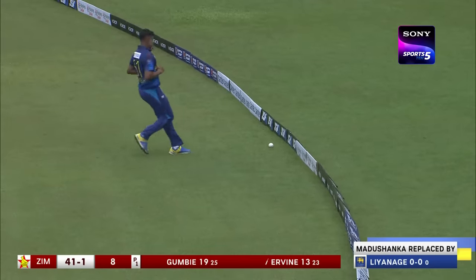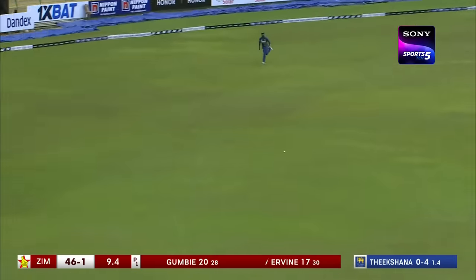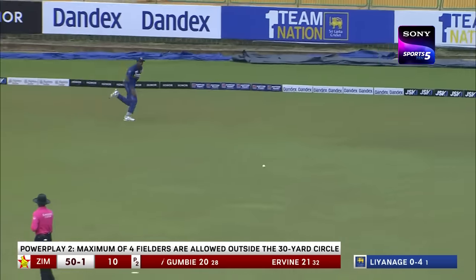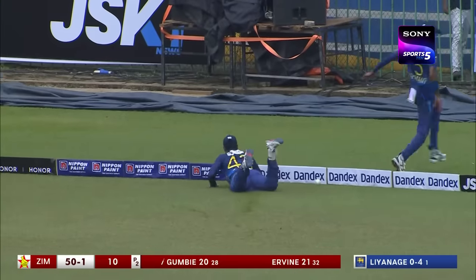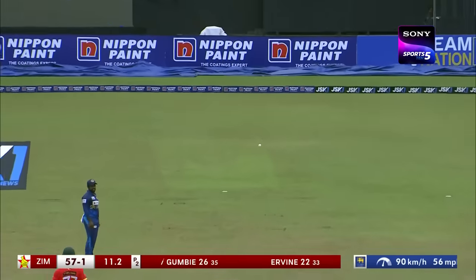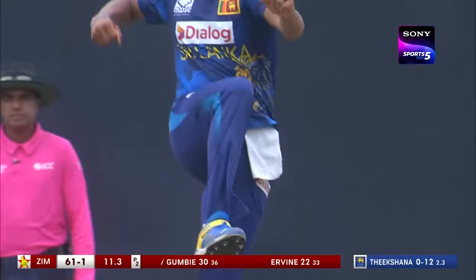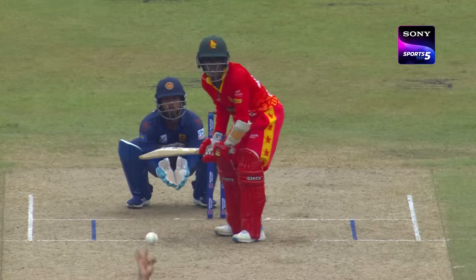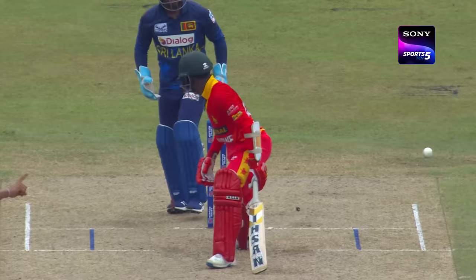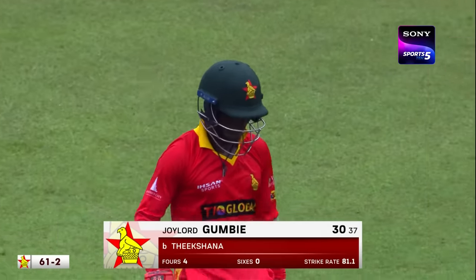On the up. Sign that this pitch is very good. And the rains are not going to slow this outfield down. Good use of the feet. That's four. Lovely. Oh, he's timed that nicely. He's got it in the gap. Oh, brilliant, Gumbie. Oh, brilliant, it's four. Bowled! Dikshana strikes back. Big gap between that bat and pad, and that was more than enough for Dikshana to strike. Thirty well-made runs to him, it's 61 for two.